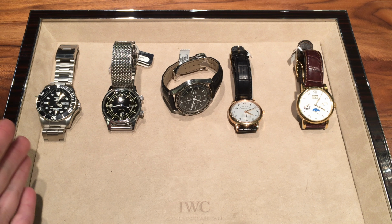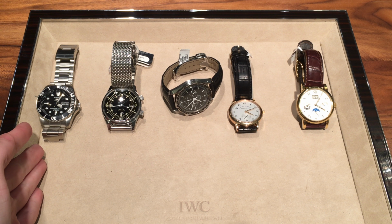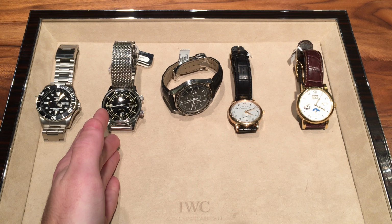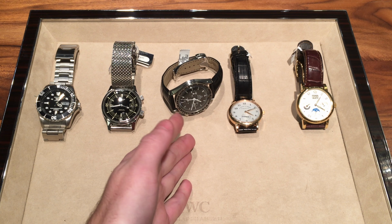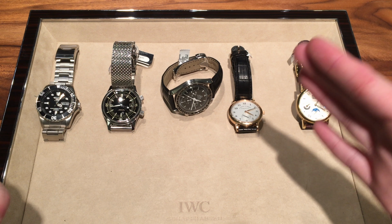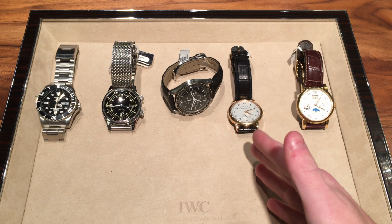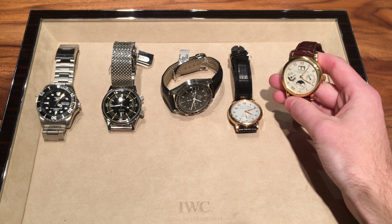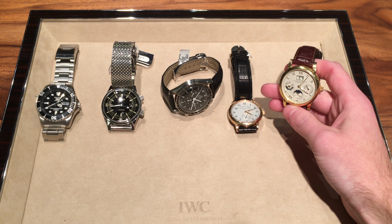All right, so here are our picks for the best watches at every price point for this holiday season. For the under $1,000 mark, we have the Seiko Sea Urchin. At the under $3,000 mark, the Longines Legend Diver. Under $6,000, the Omega Speedmaster Professional Moonwatch. At the under $10,000, the A. Lange & Söhne Zeitwerk 1815. And at the above $10,000 mark, we have the A. Lange & Söhne Langematik Perpetual Calendar.